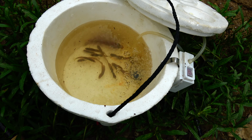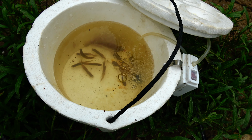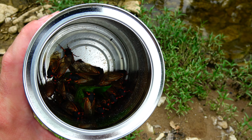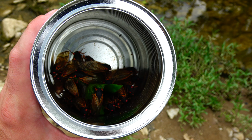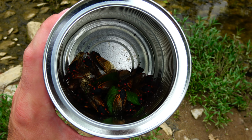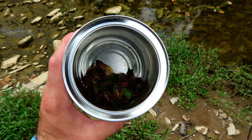Our 2 bait sources today. In there we got some nice, good sized minnows. And we got a bunch of them scary guys in there. I know you guys have been seeing these fly around your yard. So I'm about to hook one of these on a bobber, see what kind of panfish and whatnot I can catch.